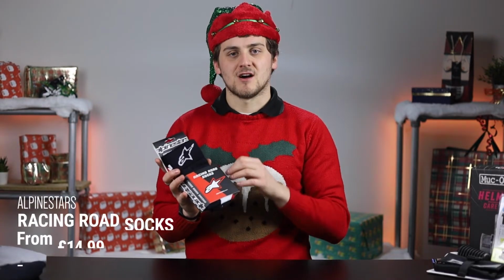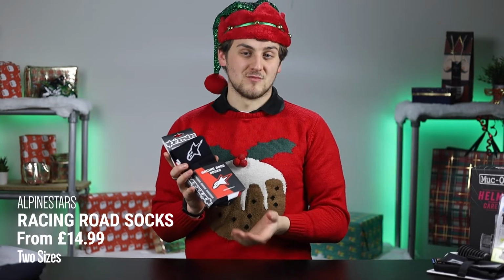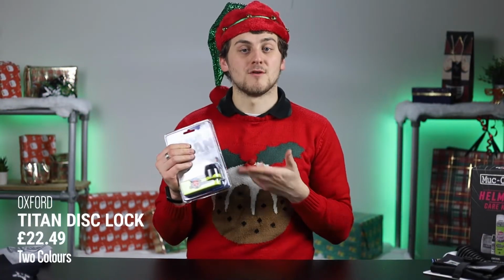To kick off with gifts under £30, we have these. A Christmas classic, socks. These are the Alpinestars Racing Road socks and are designed for wearing with motorcycle boots. They're comfy, moisture wicking, and feature additional padding to support your foot. We've also got built-in mesh panels which are going to allow your feet to breathe, available in short or long, so you just need to find out what type of boot the motorcyclist in your life has and go with those.